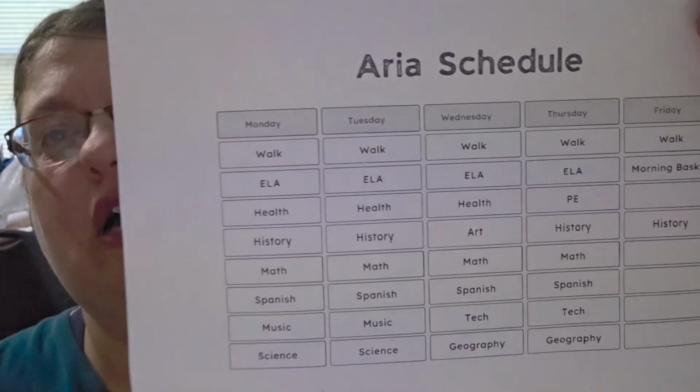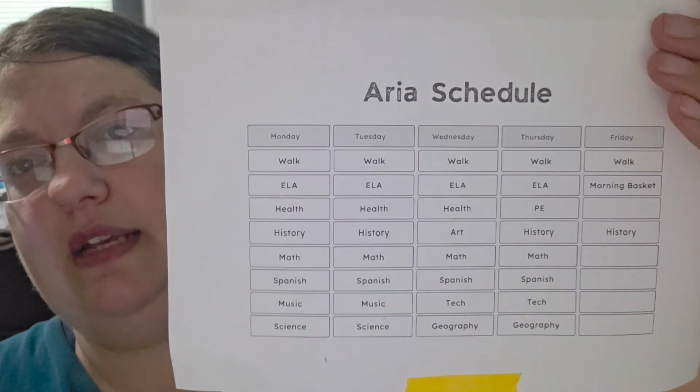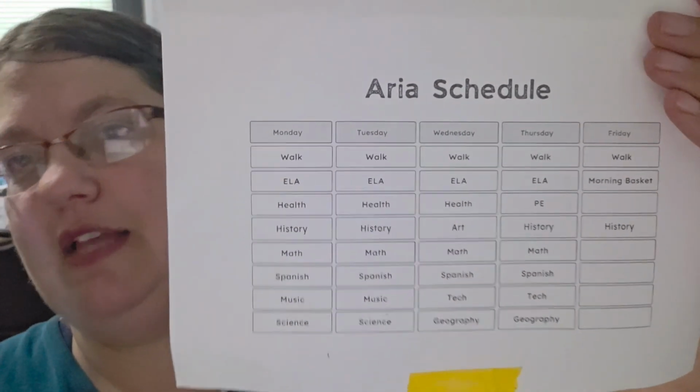Music Monday, Tuesday. Tech Wednesday, Thursday. Science Monday, Tuesday. Geography Wednesday, Thursday. And of course, this is subject to change if this ends up being too much. But each individual thing is supposed to be pretty short, so it's not going to take 45 minutes to an hour for each class or anything like that. So that is our weekly schedule of what we're going to do each day of the week.